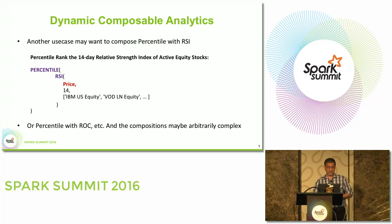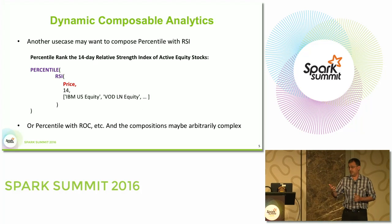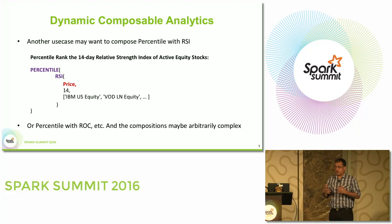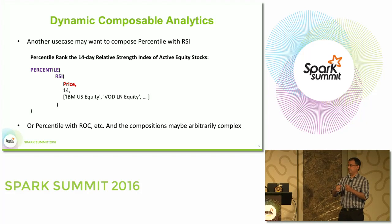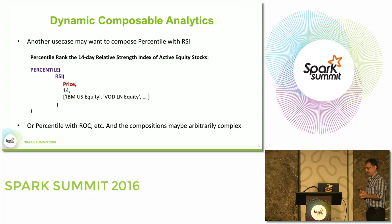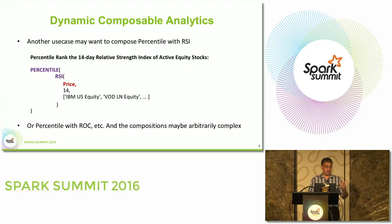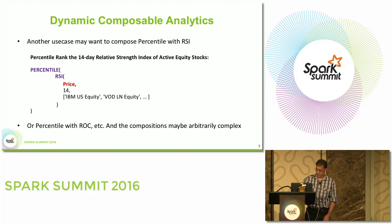Now, the analytic could change. So someone else, a different use case, might want the percentile on RSI. The concept is still the same. It's still composition, except it's a composition of different sets of transforms and different sets of actions, right? You can replace RSI with ROC or return on capital, and the story goes on, right?